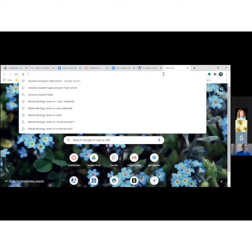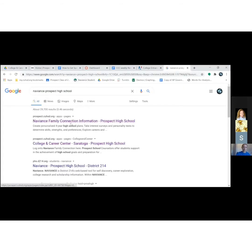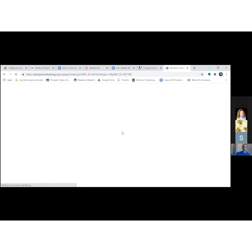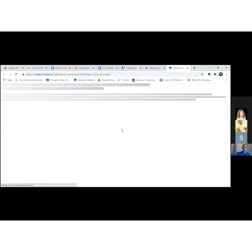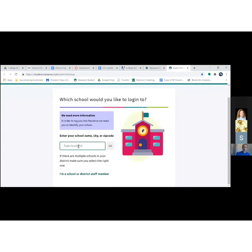Okay, so if you wanted to go to Naviance, first off, you would just search up Naviance Prospect High School. That would work. And you'll see a link here, Naviance Family Connection. And on our website, we have a link to it. Now, it's very important that you either type in our zip code, which is 95070, or you just type in Prospect High.